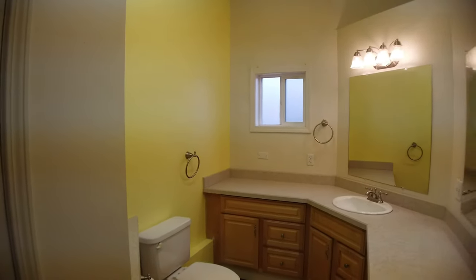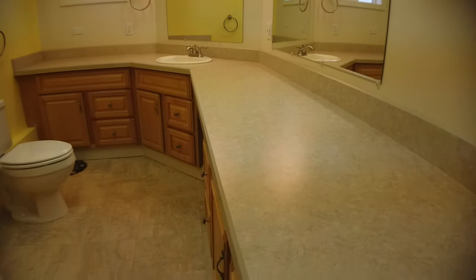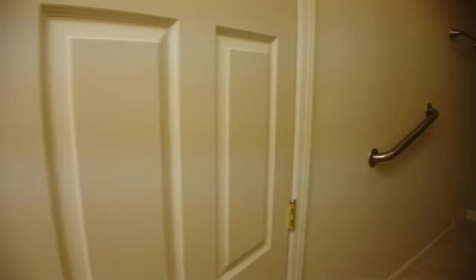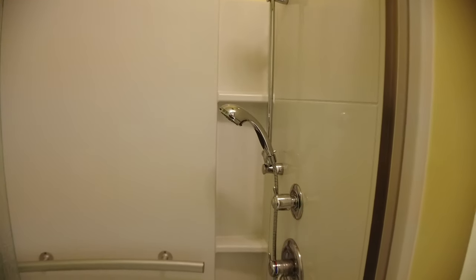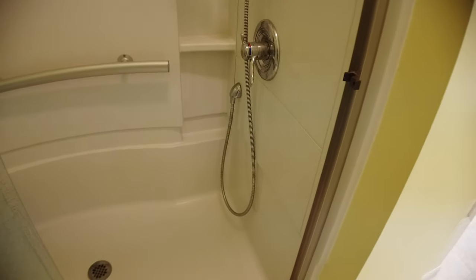We have a pretty large bathroom. Only one sink, but a lot of storage space. And back here behind me, we have a couple steps up and a really nicely upgraded shower. Got a couple shower heads there, and that one right there can be mounted and adjusted or handheld.